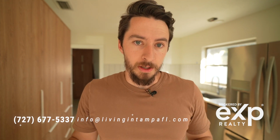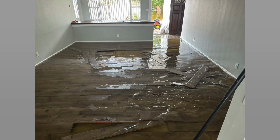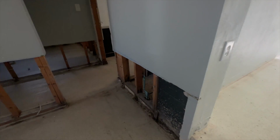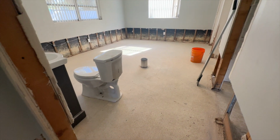You've probably followed along the story. My actual house that I lived in with my family for 3 years flooded during Hurricane Idalia, August 30th. We had over a foot of water in this house and had a huge flood insurance claim. Insurance ended up paying out over $100,000 to fix everything. We had to cut drywall out. We had to replace every cabinet and appliance and all the tile and everything.